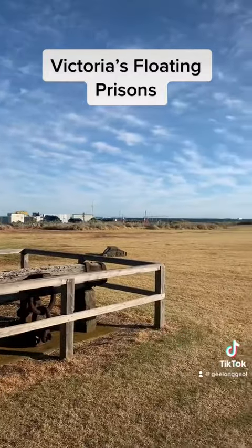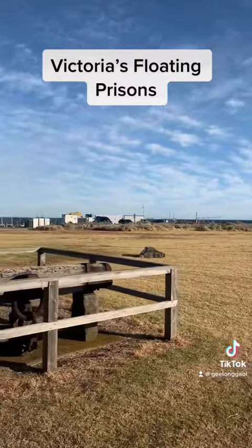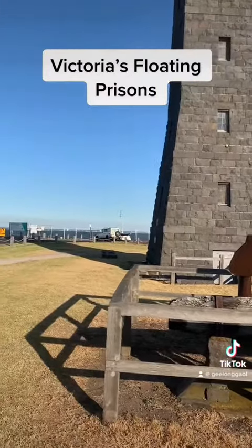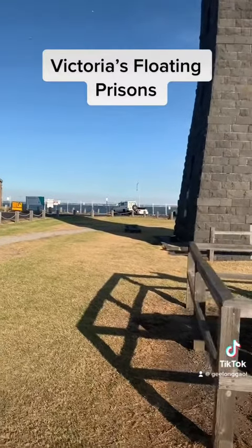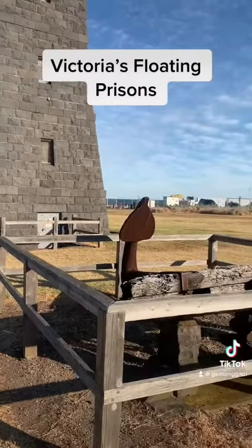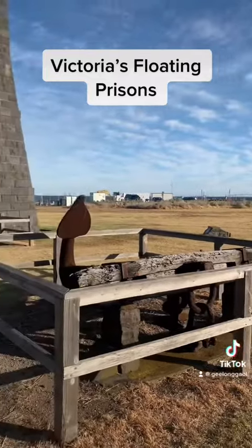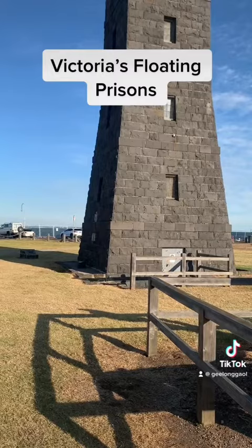Now, if you're not really familiar with Victoria's history, we separated from New South Wales in 1851 and gold was discovered shortly after. And with this, hundreds of thousands of people were arriving weekly into Melbourne. And Victoria, basically, we had no infrastructure, very small police force, no prisons, nothing. And with gold came the movement of people and crime, and we had no way to deal with it.